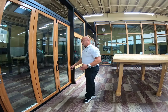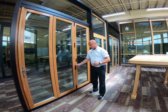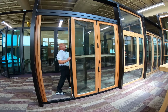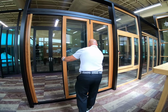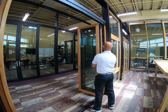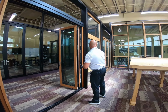Here we've got a folding door that's really designed more for a small residential application, okay? So you can open this door, we set it, and we can just fold it open. So now we're creating additional large space, large entryway. We've got a screen system for this. I'll show you that screen system in a minute.